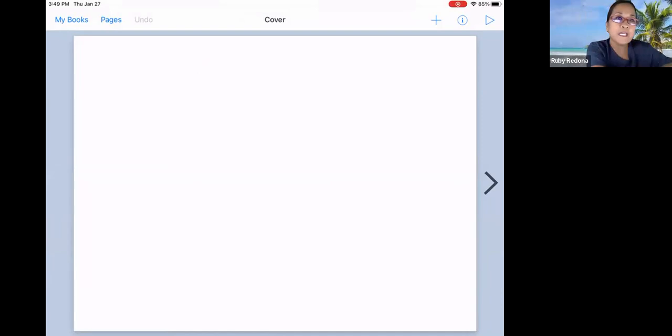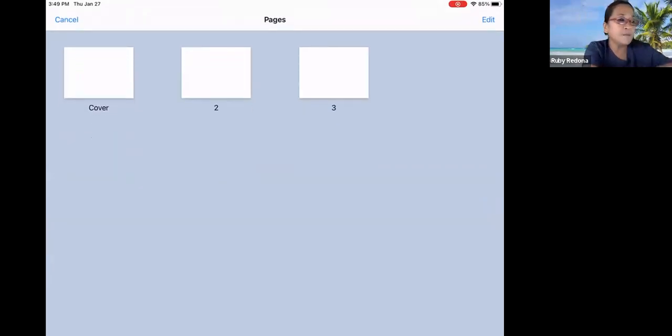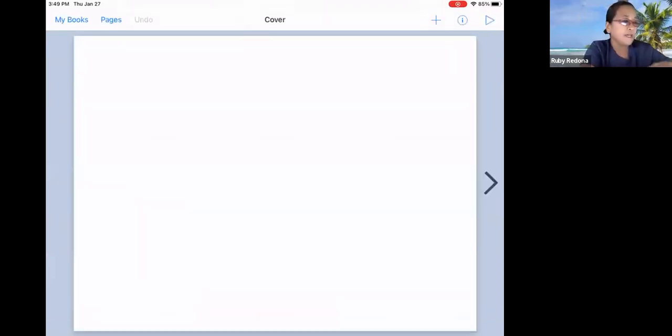And where it says pages is also your navigation. So I'm going to tap on navigation and pages. And you can see they start you off with 3 pages. And this arrow here on the right lets you get into your book and you can navigate your book that way too. So you're designing your book.